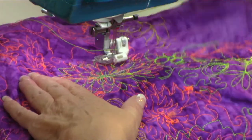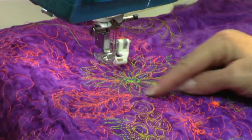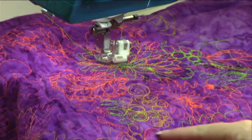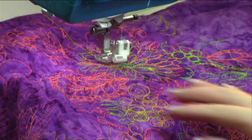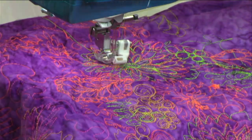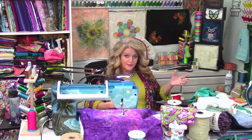This was what I would do at a show. This is one of the samples, and you can see how I am able to crisscross over and add different colors, and there's never a pucker at all. And that's the Octi-Hoops. The Octi-Hoops eliminate the chance of puckering.